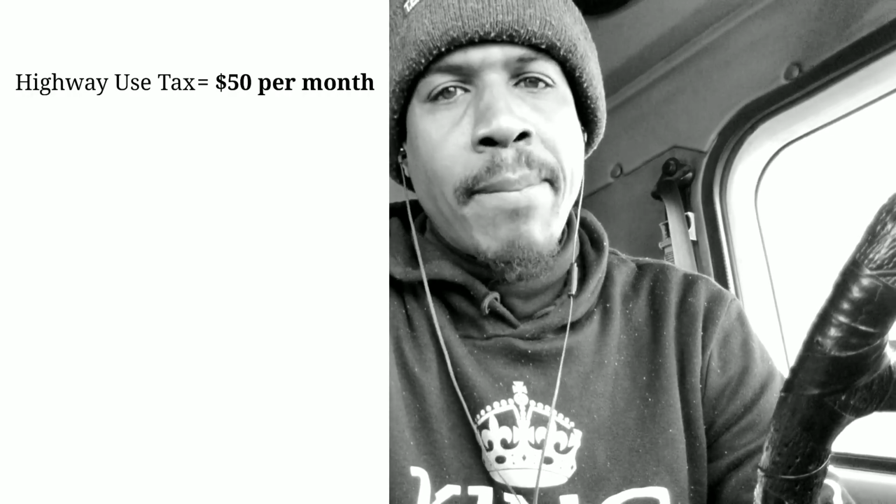Your first monthly expense, and I'm going to start from smallest to biggest, is going to be your highway use tax, which is $550 a year. We only haul wood products, so it's $430 a year highway use for us. But we're going to use the figure $550, and that breaks down to about $45 a month. And just for the sake of keeping the numbers even, for this example, we're just going to call the highway use $50 a month, even though you're not paying it by the month.